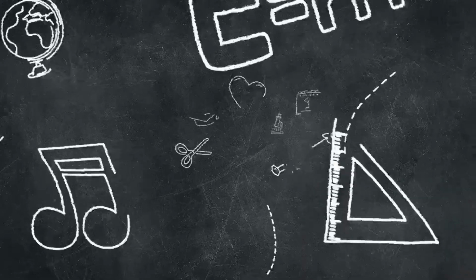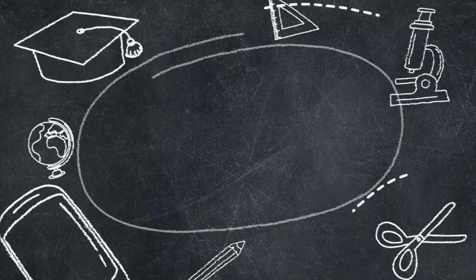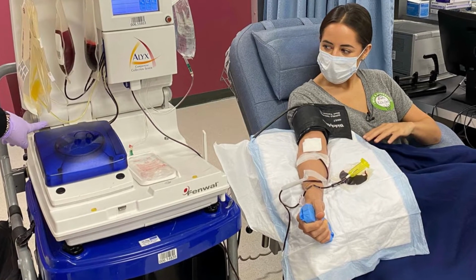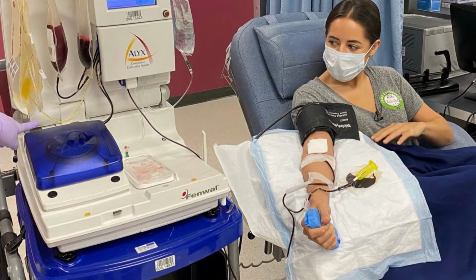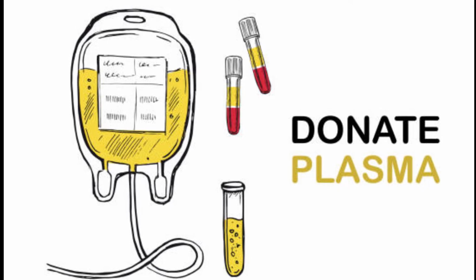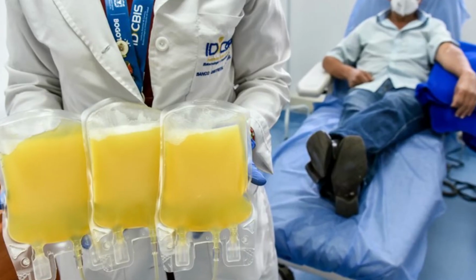Number 10. Donate plasma. Donating plasma for money may not sound fun, but you can easily make several $100s per month doing it. Each plasma center has its own requirements and payment amounts. However, if you're in a pinch, this can be a good way to make extra money on the side.